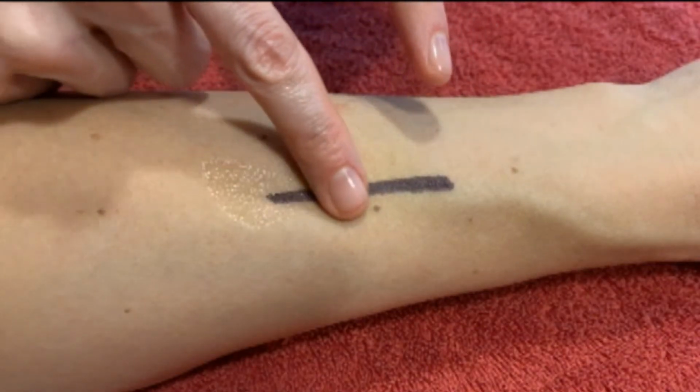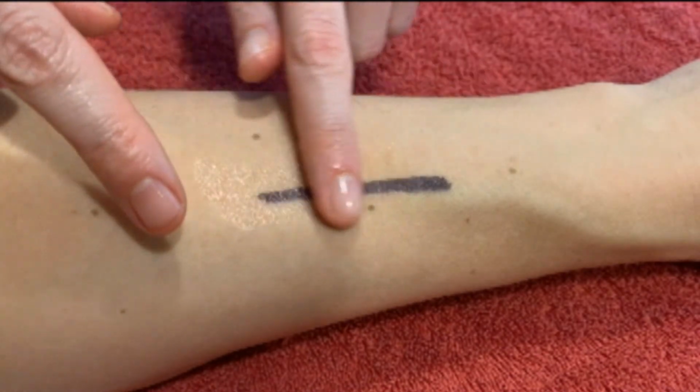I tend to use sesame oil or jojoba oil in my practice based on someone's preference or if they have an allergy, but you can use whatever kind of pure, preferably organic oil that you like, whether that's olive or coconut or sesame or jojoba or things like that. So we'll apply the oil with our fingers.